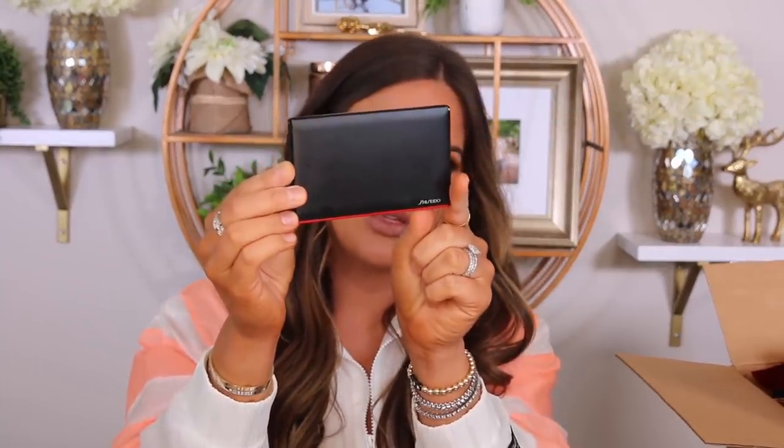First thing I'm gonna show you guys is actually what I have on right now. I just got done filming this video, so you'll probably see it before this one. If not, then it might be after this one. But this is the Shiseido Skin Self-Refreshing Custom Finish Powder Foundation. So I got the shade 350 Maple.